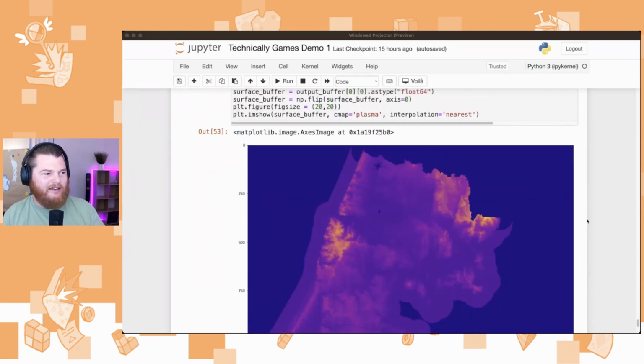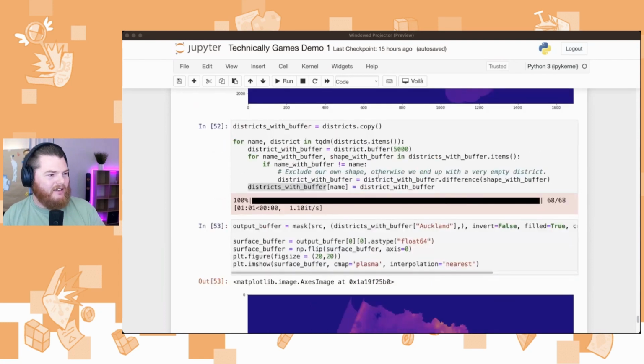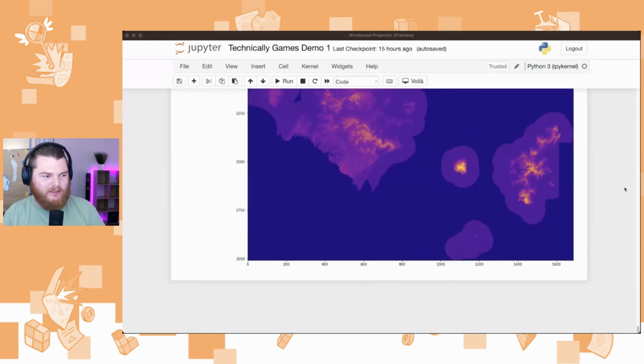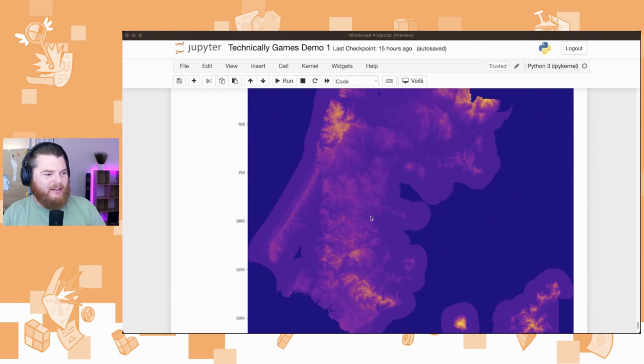So again, it's lovely to use these libraries because there really was just a cut, so I can do here. You can see district with buffer dot difference, and so the actual geometric operation is hidden in the library, and I get to just connect them together, which even made this project possible in the first place.